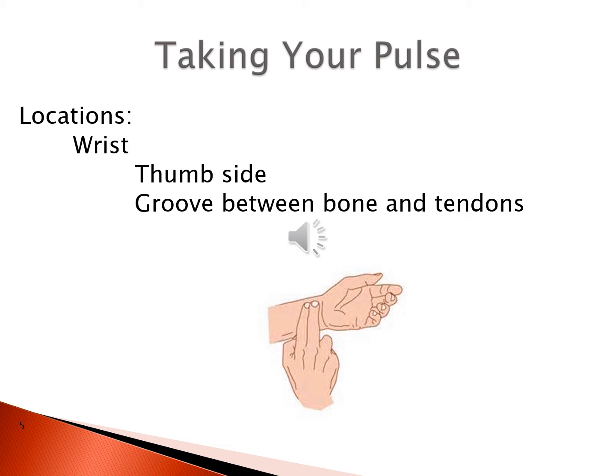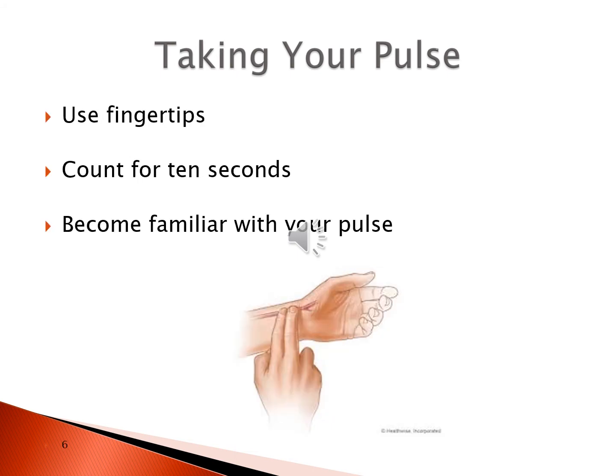Everyone's pulse is different, and you may have to vary the pressure you use to find your pulse. Be patient. Keep the fingers in place for at least 5 seconds before moving to a different location. Once you find your pulse, count to 10 seconds starting with 0 and multiply by 6.